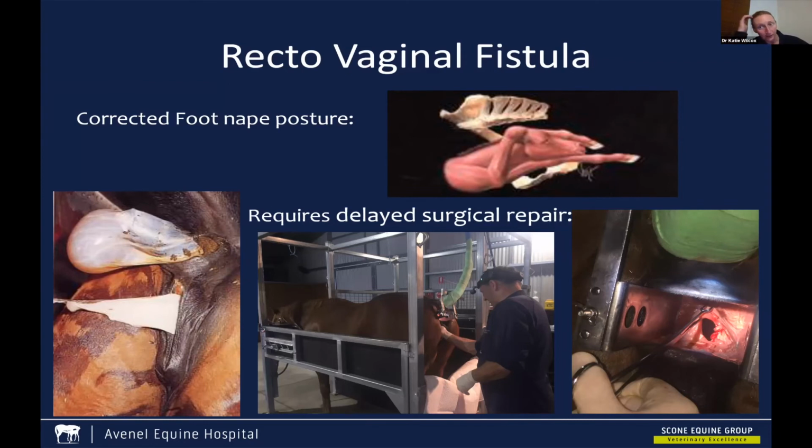The repair of both is best left for several months in order for swelling to resolve and the maximum amount of spontaneous healing to occur. I have had a couple of rectovaginal fistulas actually manage to heal themselves completely, but that's fairly uncommon. And then obviously when we take them in for surgery, as Angus was explaining with his oviduct flushes, we again have them on a debulked and laxative diet so that the feces are nice and soft and we've got the best chance of our repair holding.